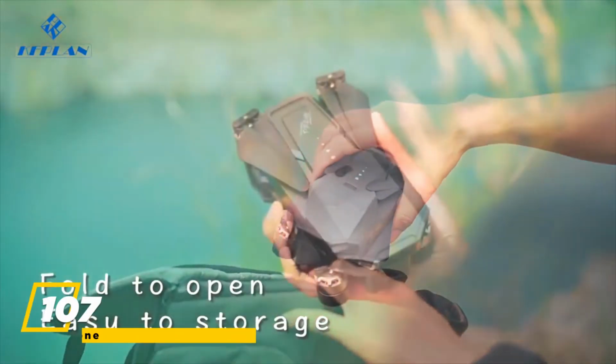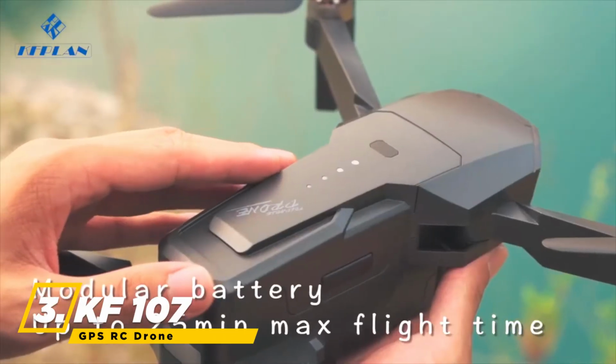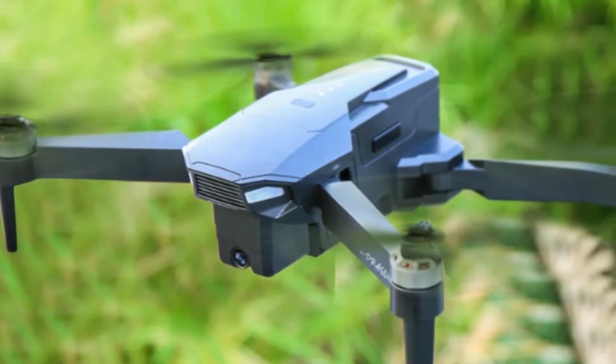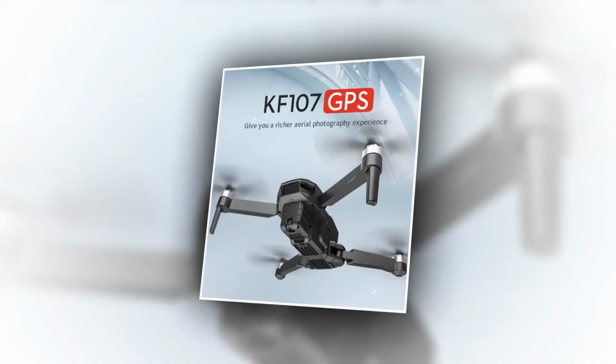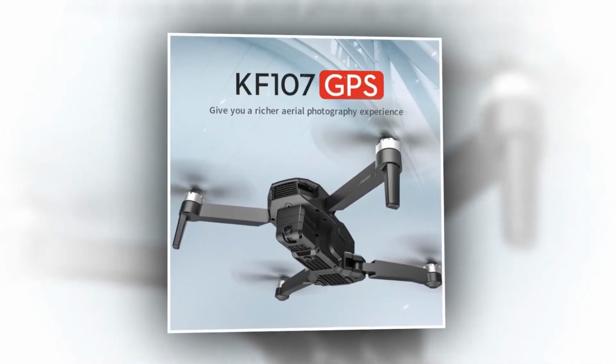And at number 3, the drone is KF107 GPS RC drone. The KF10 drone with 4 kelvins camera is one of the affordable beginner-level quadcopters that you can buy for an exhilarating flight experience. However, a good aircraft is known for its features, specifications, and flight functions.